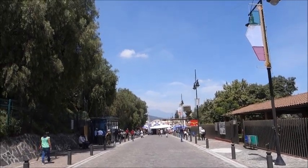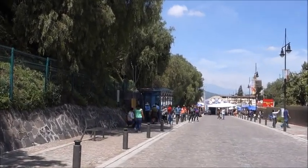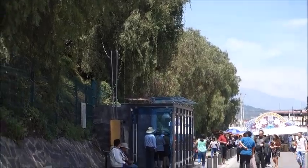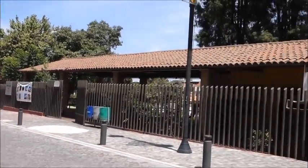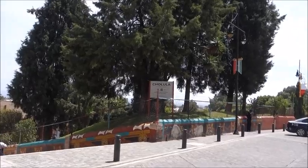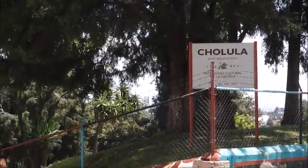So if you walk direct from the square towards the pyramid, you'll be on this street and you'll come to that all glass building there where you buy your tickets. They're 70 pesos each. It's 20 to 1, so whatever that is, $3-4. Then walk just a little further past this building and you'll see this Cholula Zona Arqueológica. That's where the model of the pyramid is, in the pottery I just showed you.